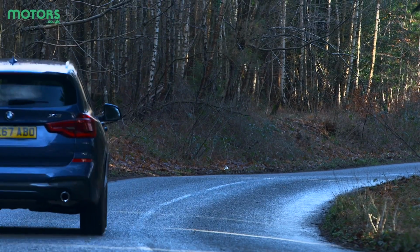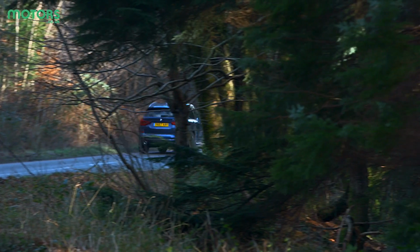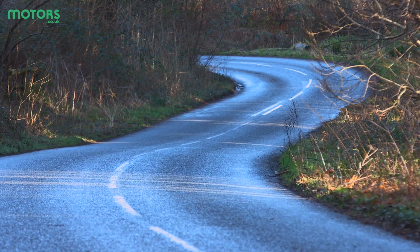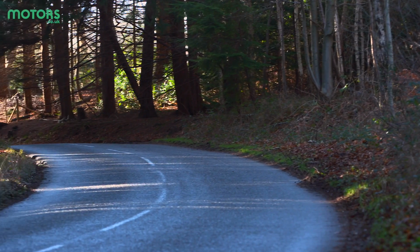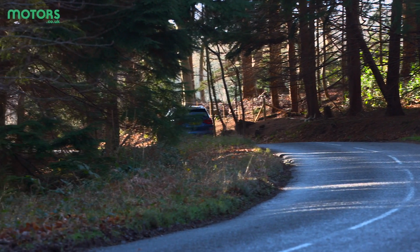There's a 2-litre 4-cylinder petrol which pumps out just over 180 brake horsepower and reasonable pace, 0 to 60 in 8.3 seconds, top speed 134 miles per hour. That's available with an 8-speed auto box and no manual option.